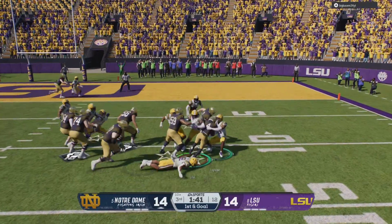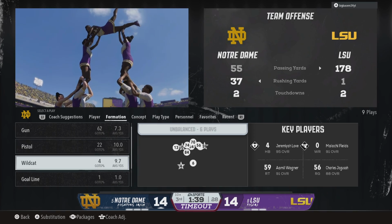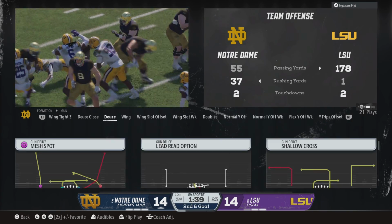A 1st down run on the doorstep. And this one will be stopped for no gain. The defense going to stop the clock with a timeout. They want to make sure they have everybody on the same page.